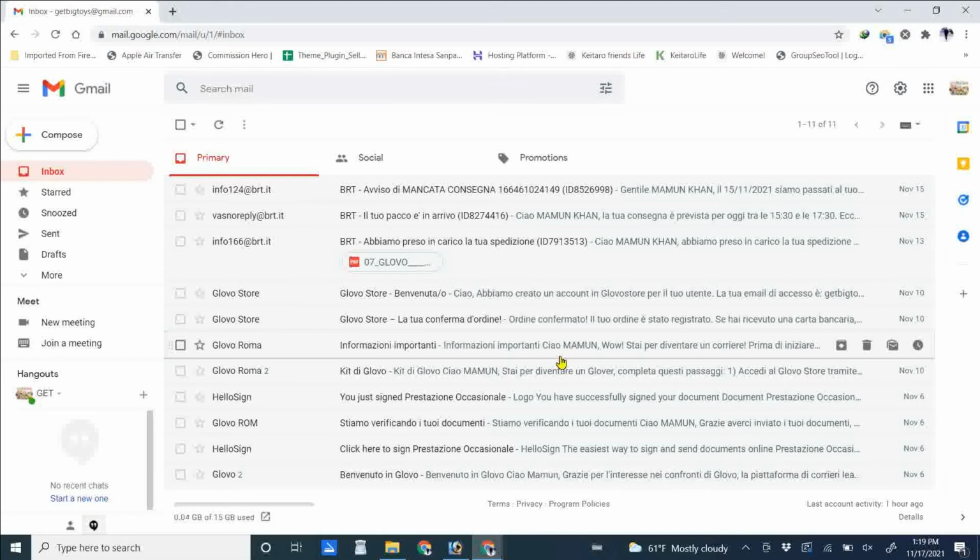And for everyone, I'll say that no need to depend on one service. You can also apply for Just Eat, you can also apply for Uber Eats, you can also apply for Deliveroo. Try all 4 services available in Italy, and then it depends on your luck which one will accept first.